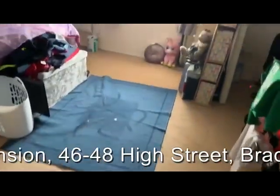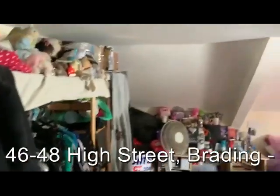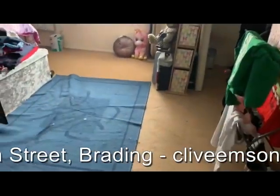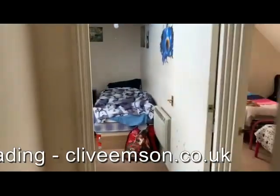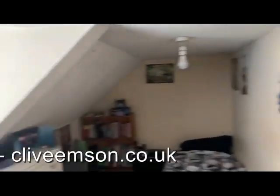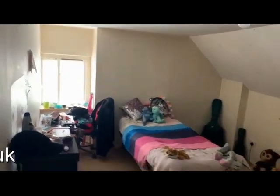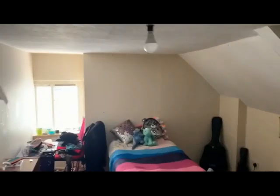So here on the 2nd floor we've got 3 bedrooms. Main bedroom. Then across the landing, 2 further rooms. Good sizes. So none of the rooms could be considered to be small.